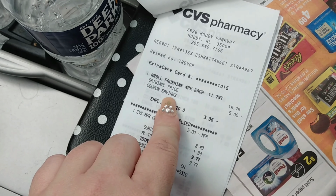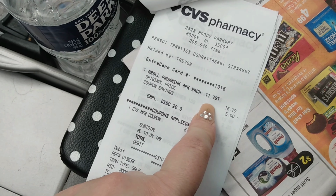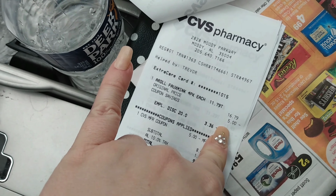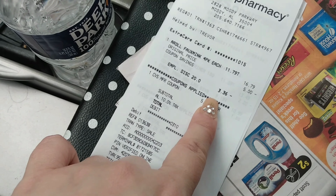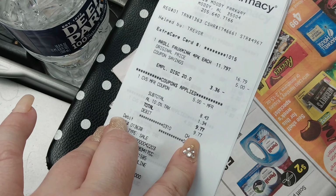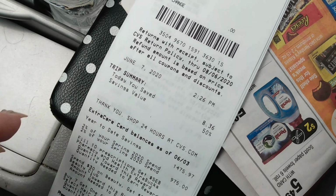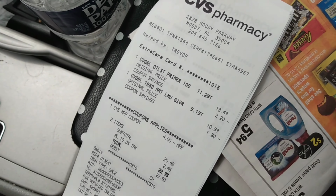And then I got the Ardell False Mink 4-pack lashes, and the original price was $16.79. I had the $5 coupon from the Sunless Tanner from before, and I put that on there, and I got an employee discount of $3.36. And that left me paying $9.77. So I saved $8.36, which is 50% savings on that. And then I got some extra bucks to use on the next transaction.